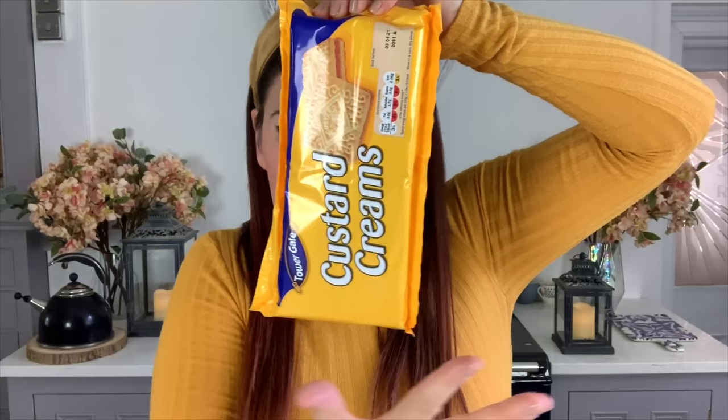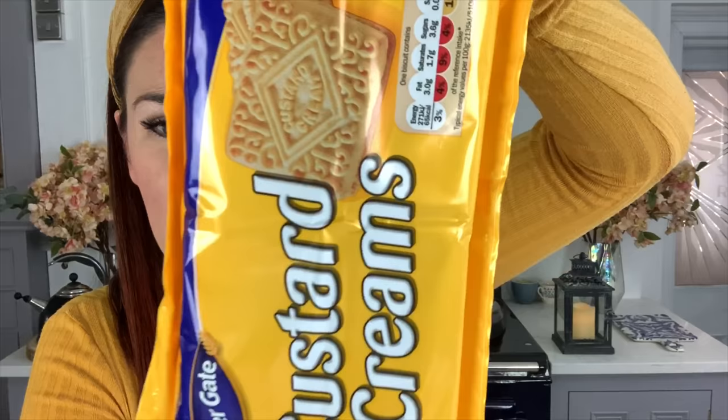Now you see me. We're like one. Custard cream person, biscuit packet, a biscuit person thing.